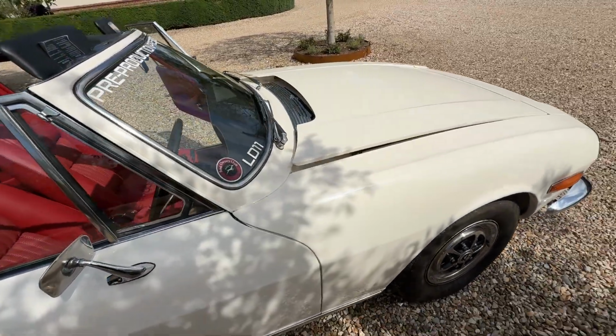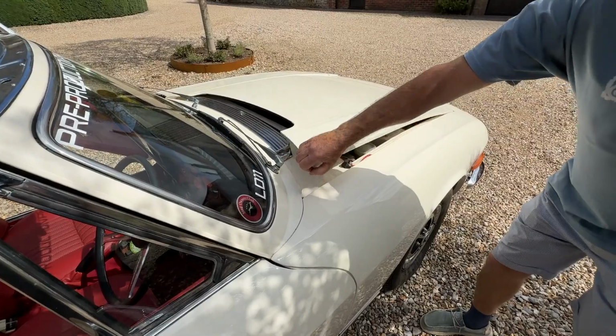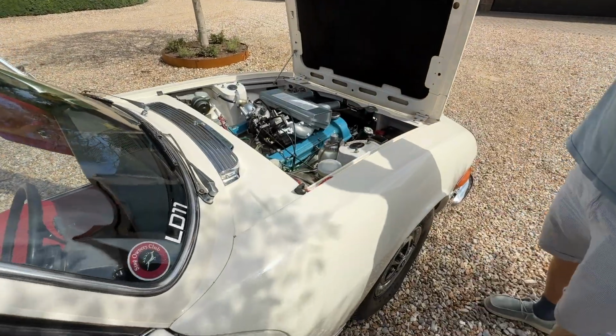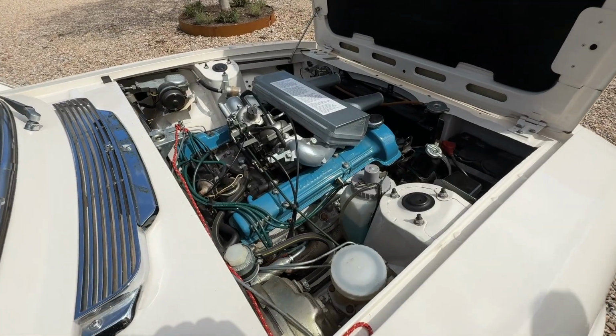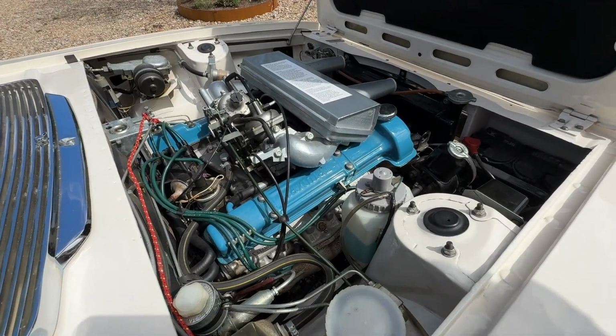Let's have a look under the bonnet there, Greg, see what we can see. And wow, look at that. That's completely original, isn't it? Look at the immense engine there. So clean, you could almost eat your dinner off it. You really could.